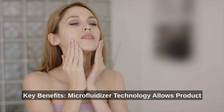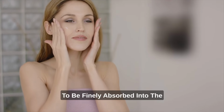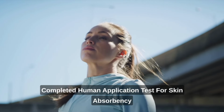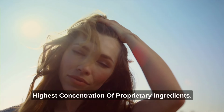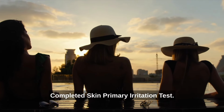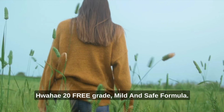Key benefits: microfluidizer technology allows product to be finely absorbed into the skin for bright, radiant skin. Completed human application test for skin absorbency. Our most powerful ampule ever with the highest concentration of proprietary ingredients, RK Snowflake and Radiansome. Completed skin primary irritation test. EWG all green, grade 20 free, mild and safe formula.